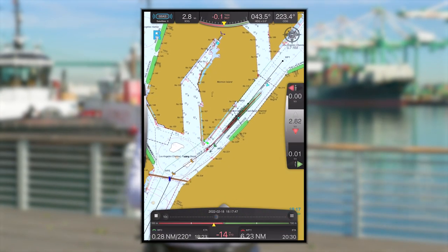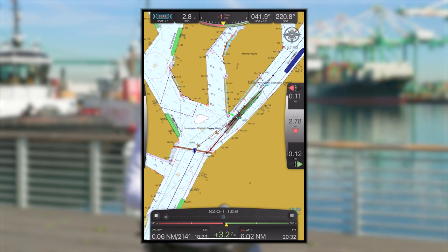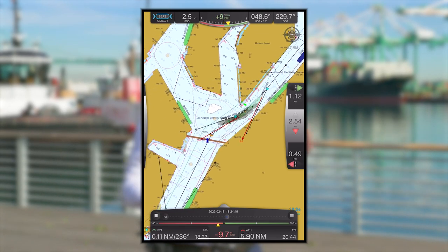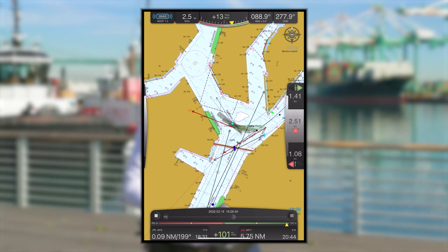So these iPads that we have are a great tool, a great resource. It gives us all the navigation information that we need. It gives us our speed, it gives us our rate of turn. It tells us where we'll meet other vessels within a close proximity. And it's a very useful tool for a pilot.